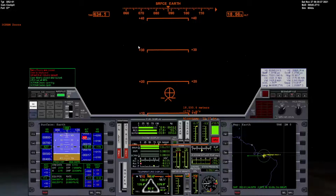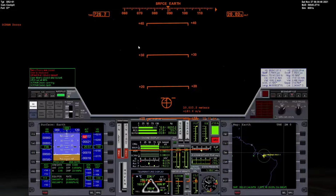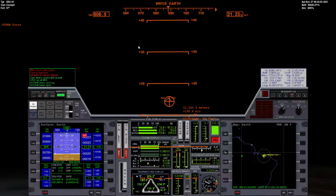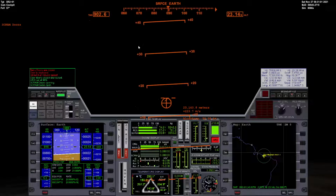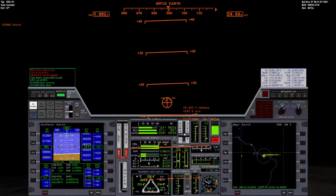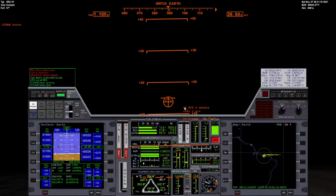So, unlike kanina, may mali din tayo kanina. Now, I'm going to reach Mach 4 muna before engaging the scram. And maybe 25 kilometers altitude. Sige. Let's do that. Mach 3. Okay, we're Mach 3. Turning on the scram. Pagdating ng Mach 4, I'm going to slowly turn off the engines. Mach 4. Here we go.